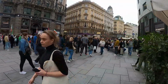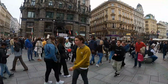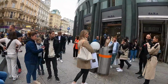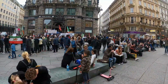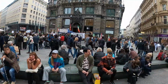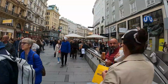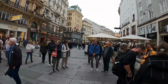And it looks like they're having some sort of a protest here. Their sign says, "Stop negotiating with the Islamic terrorist regime." And those look like they got their Austrian flags in the background. It's not very clear what they're protesting. It's a possibility. Anyhow, continuing on.